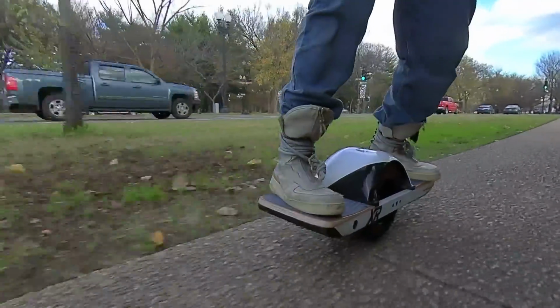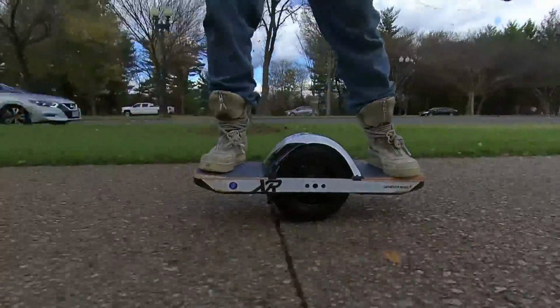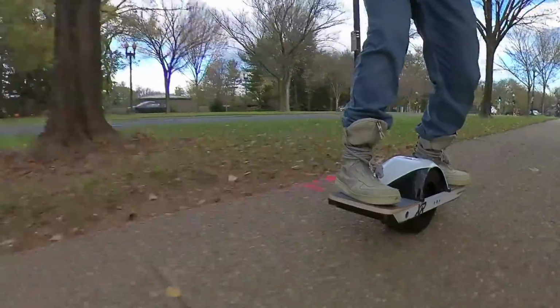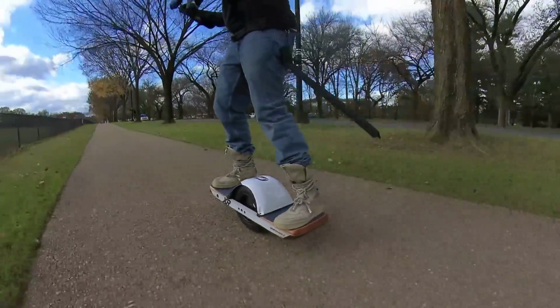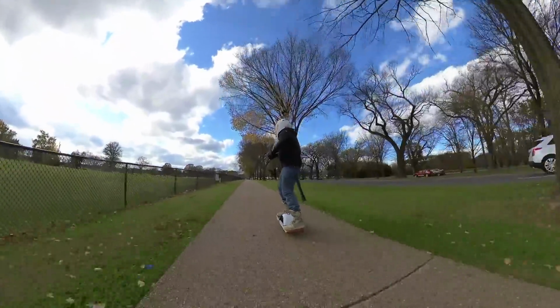First, let's take a look at the XR. Got the fresh white carbon fiber fender. Brand new foot pads. Sure Stance Pro rear foot pad. White rail guards, baby. Gotta love those.